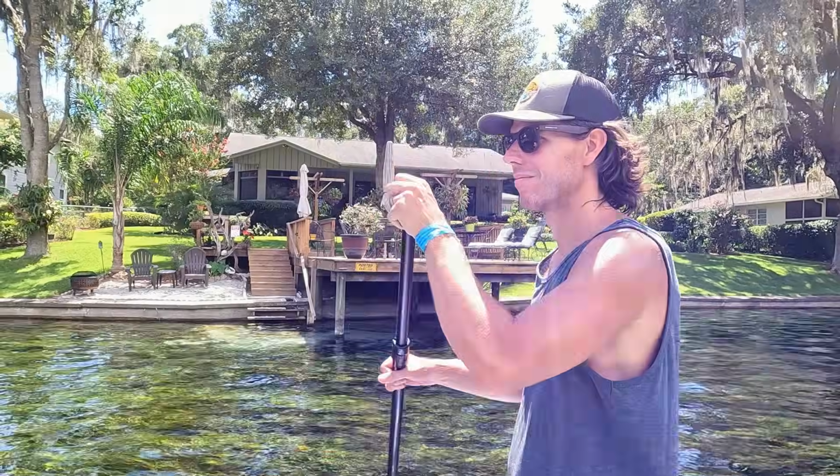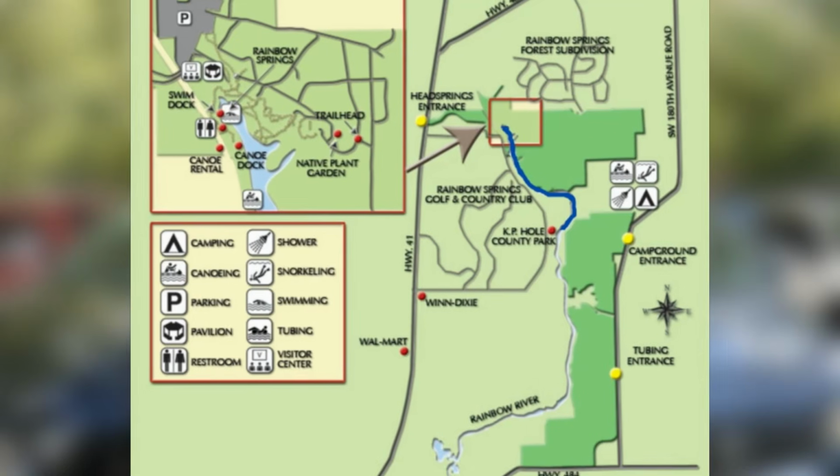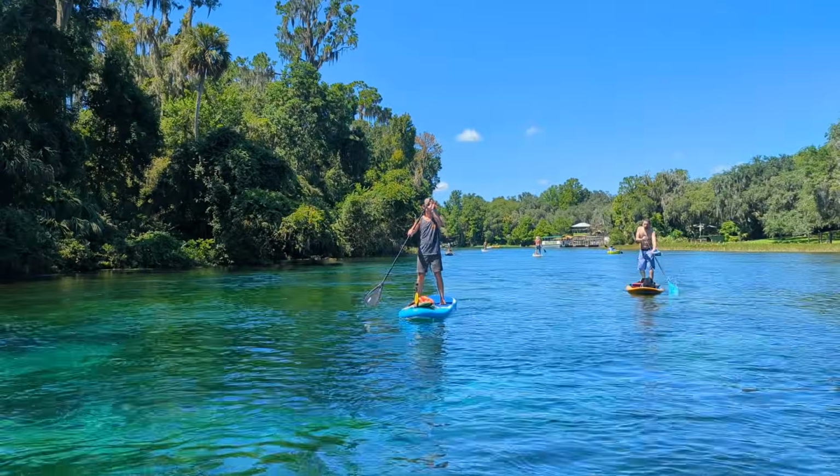Now that paddle was fun, but it was also extremely exhausting, and man, are we glad to be back at the car. Now I originally actually wanted to do the 11-mile paddle from Blue Run, but we eventually opted for the 3-mile round trip paddle from KP Hole, and we're really glad that we did. Normally a 3-mile paddle wouldn't even be that much of a challenge. We have paddled much further than that in the past, but on a day like today when the heat index is 105 degrees and it's really sunny outside, 3 miles on the water is plenty. Someday we may still do that 11-mile paddle from Blue Run, but it definitely won't be in August.